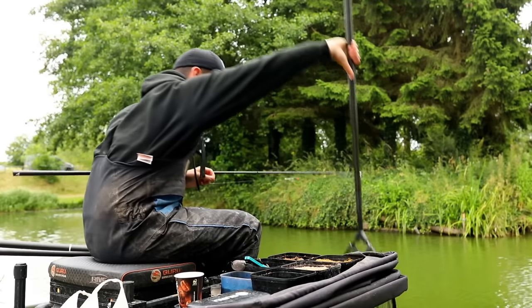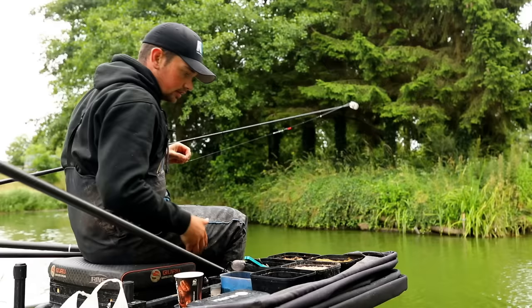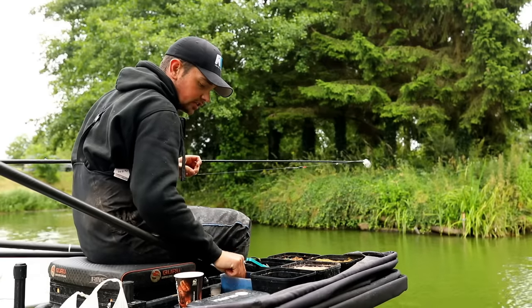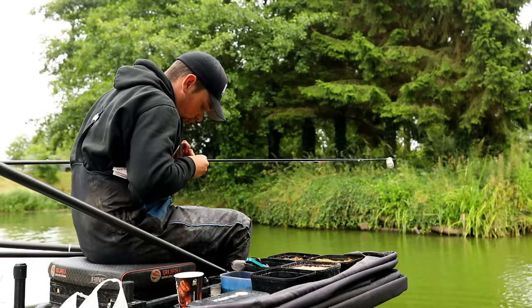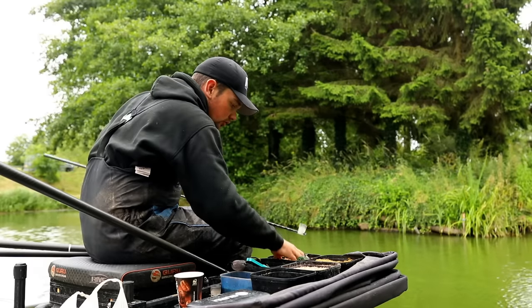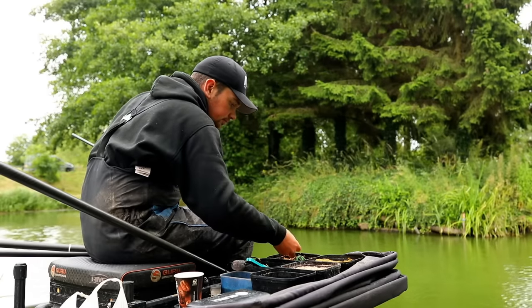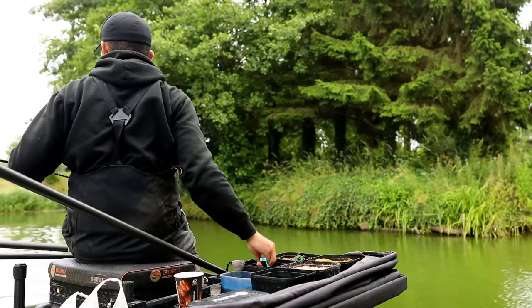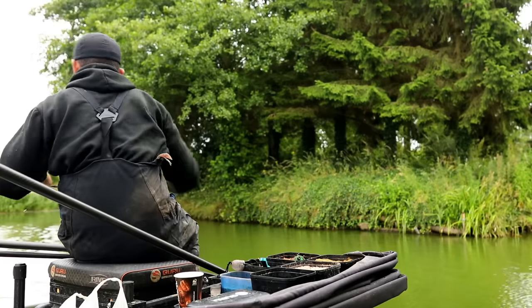Catch any of these better fish, just make sure you pop them in your net with the net. Obviously the smaller stockies are quite difficult to put back with the net, so I'm just going to drop them in gently. But any of them better fish, make sure you just look after them and just pop them in with the net. Keep feeding me lines.